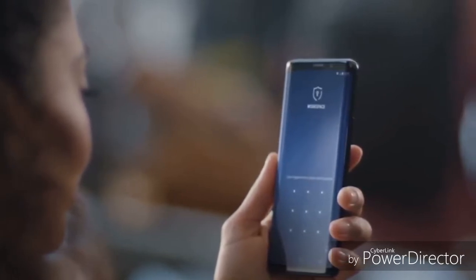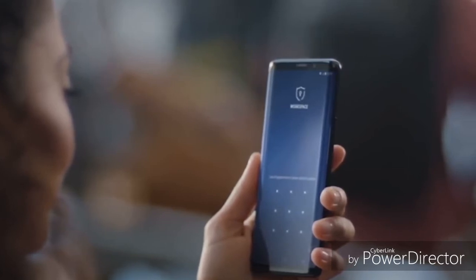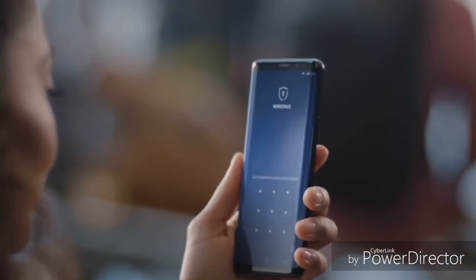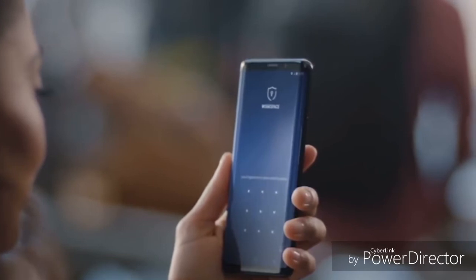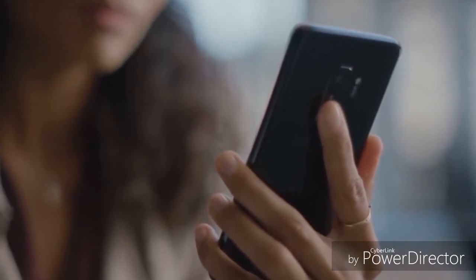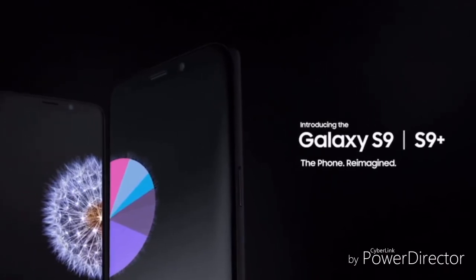And if we talk about the intelligent scan feature, it is worth mentioning that this is a very improved version of the previous iris scanner function that is in the S8 and Note 8, and this is a very better addition. You can just unlock your phone by raising your phone in front of your face. So this will be a really good addition to the phone. And the intelligent scan feature is actually a better version of the facial recognition sensor on the iPhone 10. So that means you're also going to get a very good unlocking feature in the Samsung Galaxy S9 and S9 Plus. And that's pretty much it for the official trailer for the Samsung Galaxy S9 and S9 Plus.